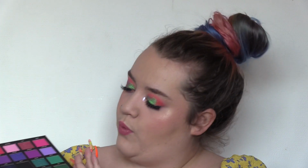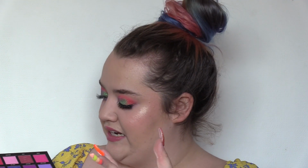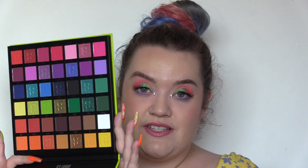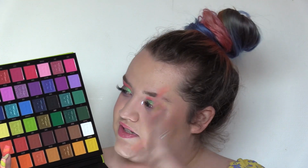It's got your black, your white, which I don't particularly miss in my collection, but if you do, it's in here. It's just got everything, and I just think it's a really great summertime palette because you can do a bit of anything. If you're into a pop of colour, you can still use the neutrals. If you're into bright, all the colours, you've got them all here to work with. And Beauty Bay's formula is beautiful, always has been, but it just seems to get better.